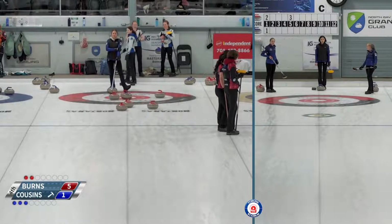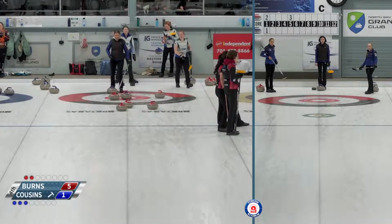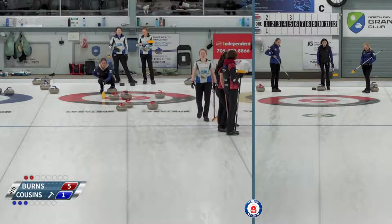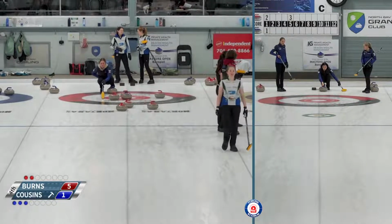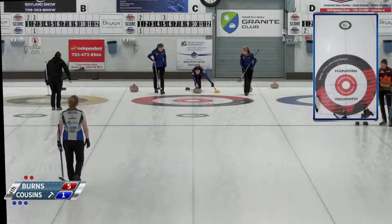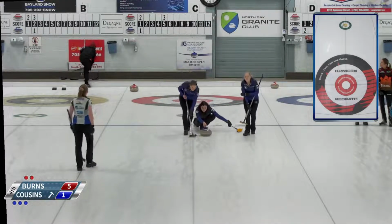Cousins is looking at red onto the blue, I believe. So it'll be thin on the first red. Nope, she is looking at driving it by. So just get it by the blue. Clip the shot stone out of the side of the button. You can make the double here. You're sitting shot probably third and fourth. You'd be in a great position. If you're just a little thin on the first one, though, it will pick that blue stone off the top of the 4-foot.